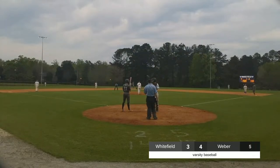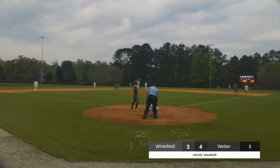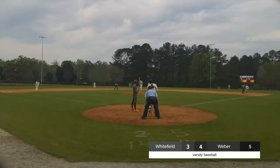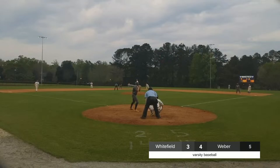Mouth watering. 0-1 the count, two down, and two on, here in a prime moment, which is the top half of the sixth. The Wolfpack are down 4-3 to Weber Rams. The winner of this will have a better chance to control the region.